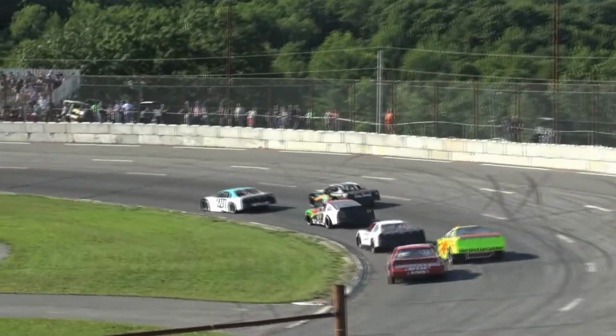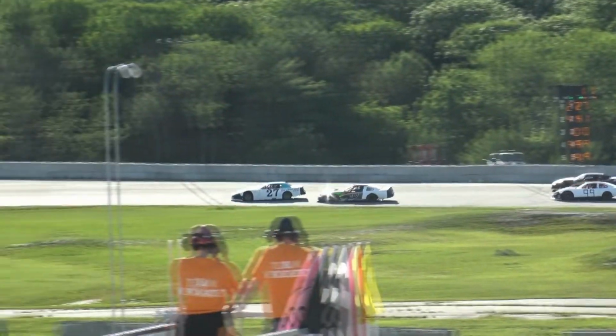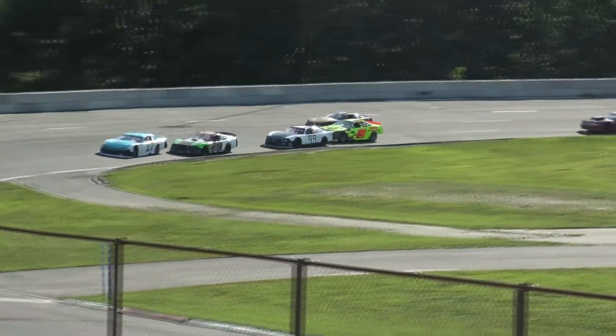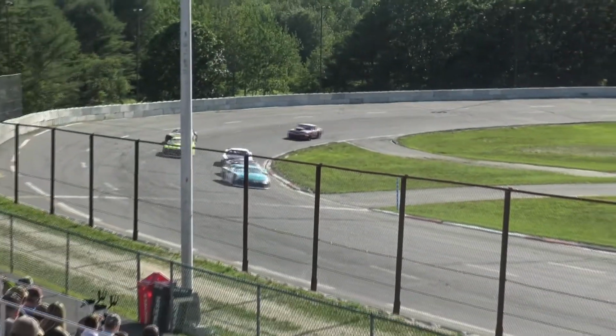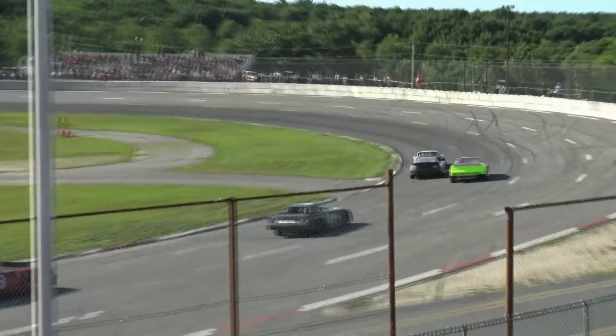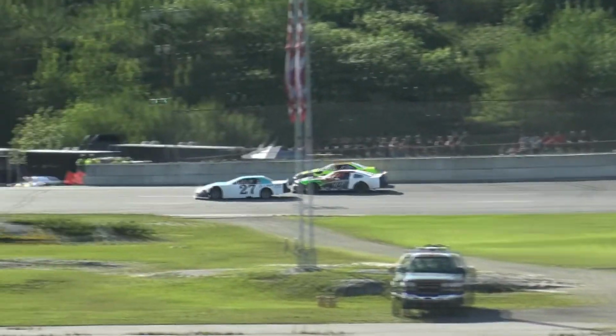Shane Smith looking to his outside. Jimmy Childs closing up quick in the 10. He's going to drop down below the 41. He can go to work on the 27. Scott Trask has jumped up into third, and here comes Zach Audette on the outside in that flashy 19, looking to the outside of the 10 car.